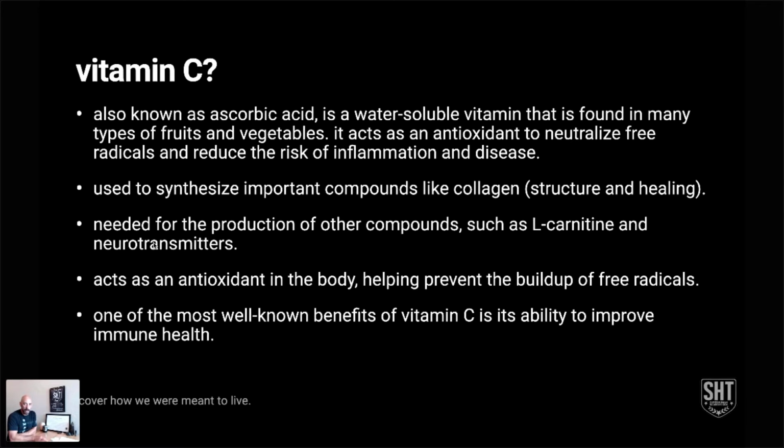It does neutralize free radicals. Glutathione would be another one. Vitamin E would be another one. Other things, I don't think they're actually antioxidants. I think they just promote antioxidant activity. Vitamin C is also used to synthesize some other nutrients inside the body, things like collagen.